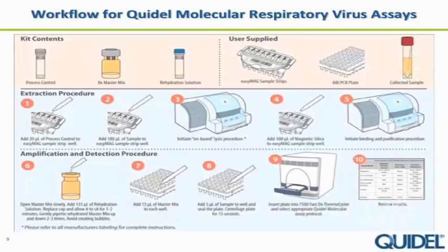So for the amplification and detection procedure, it's also 5 simple steps. You rehydrate the master mix, so you add 135 microliters per tube of master mix to be rehydrated. You pipette it up and down a couple of times, and that's it. You then aliquot 15 microliters of that master mix for every specimen you are going to test, and then 5 microliters of your extracted sample.